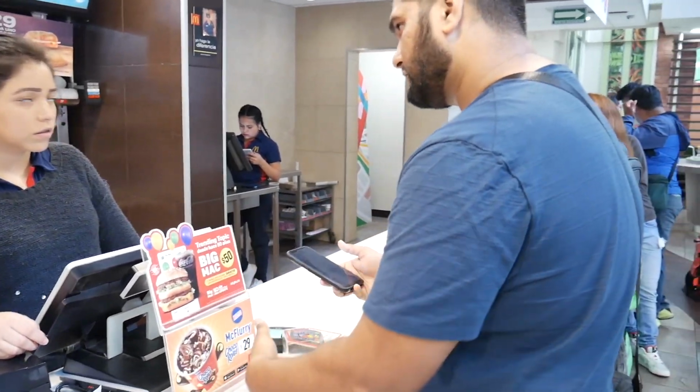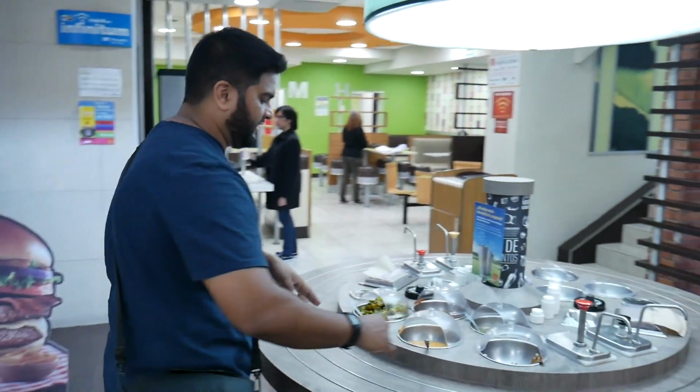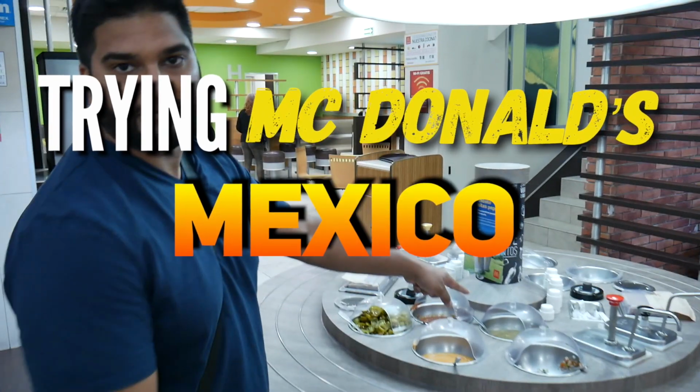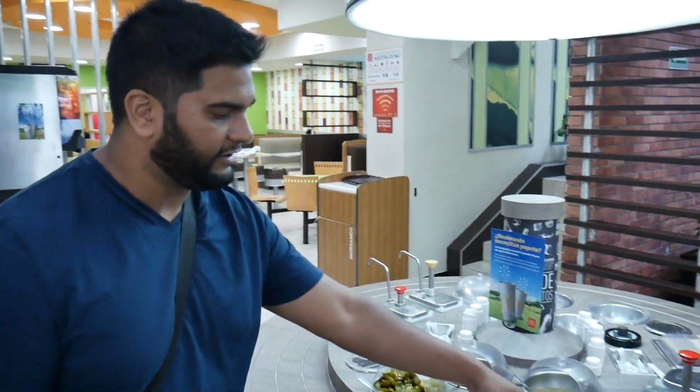It's the mitoletes, a special sauce bar, which I think is amazing here. So you have different salsas. I can see salsa verde, a green salsa, red salsa, pico de gallo, jalapenos.